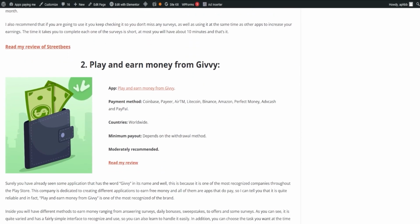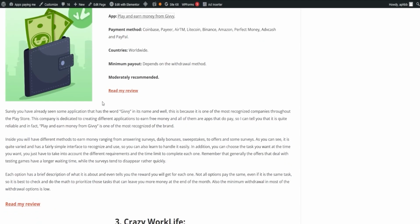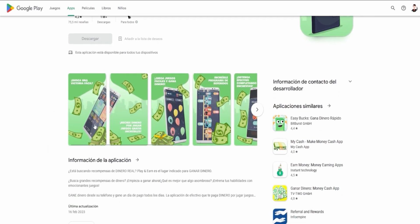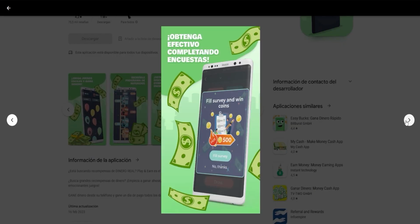Next, we have Play and Earn Money from Givi. This is one of the most recognized brands in the Play Store, known for its variety of free money earning apps. The app offers different methods to earn money, including answering surveys, daily bonuses, sweepstakes, offers, and more. The interface is user-friendly, and you can choose the tasks that suit your preference. Also, keep in mind that the offers related to testing games take a bit longer, while surveys tend to be filled quickly.